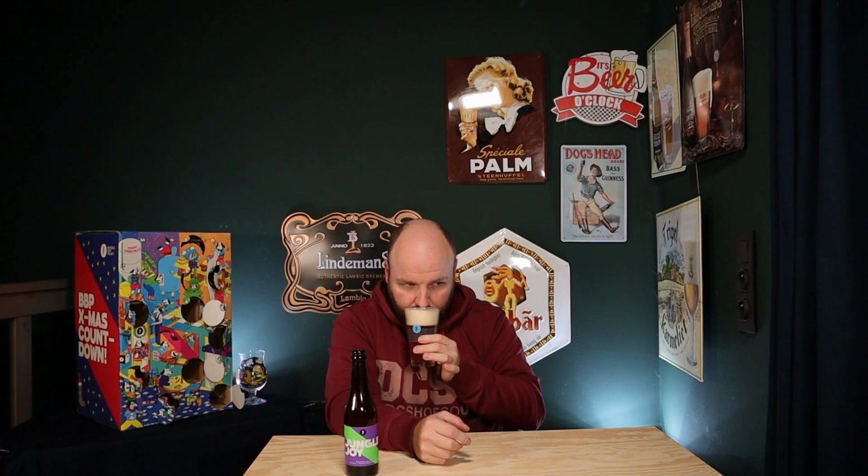The foam is off-white, leaning towards the beige. Well, now I get a bit more tropical fruit, a bit more mango. Now I get a lot of tangerine. Yeah, very fresh and fruity.